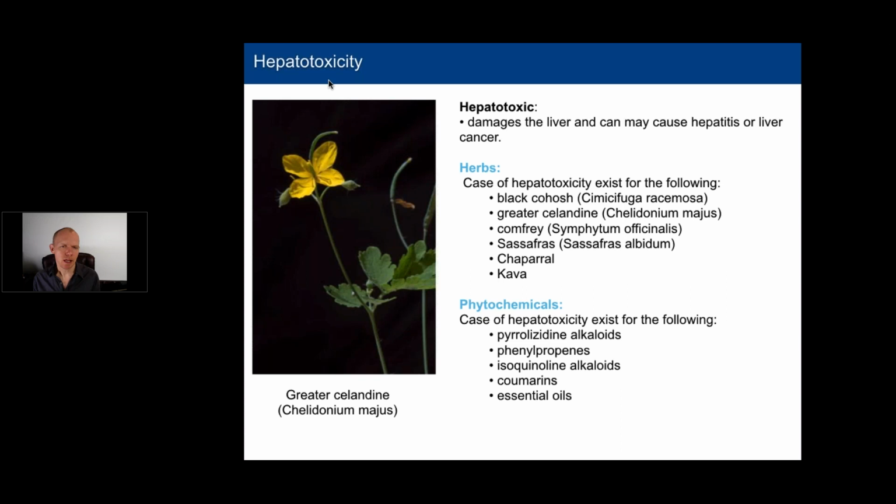In my opinion, based on the phytochemicals we've discussed already, there are certain phytochemicals that seem to have an issue with this. Now, in general, pyrrolizidine alkaloids have that potential. Phenylpropenes, which exist in the essential oils, which is also listed there. Coumarins as well, we mentioned, and isoquinoline alkaloids. I would imagine probably isoquinoline alkaloids and probably any of the quinoline alkaloids would potentially have issues as well.